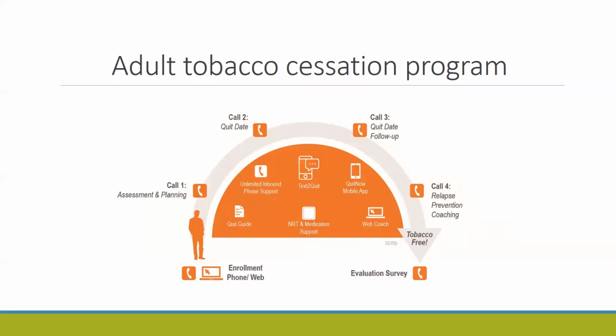So the adult cessation program is focused on this semicircle you have here, in which we have our calls around the circumference here. And then we have the summary of the services available inside the circle. So the adult tobacco program, the patient will have access to the quit guide, those unlimited inbound phone support, text to quit, nicotine replacement therapy and medication support, the Quit Now mobile app, the web coach. So there's multiple modalities in which the patient can get access to services.